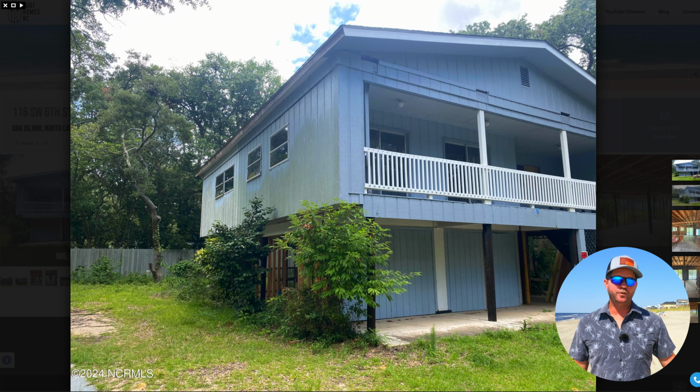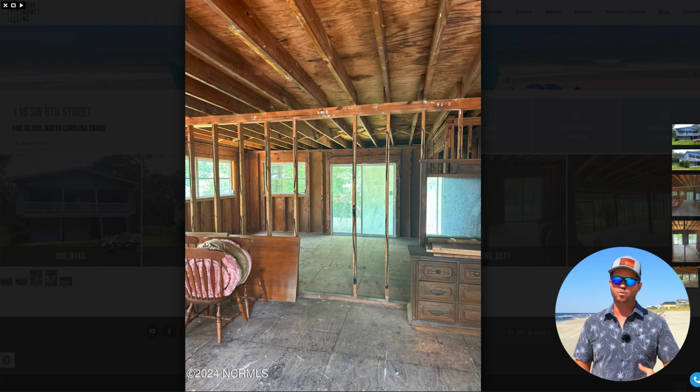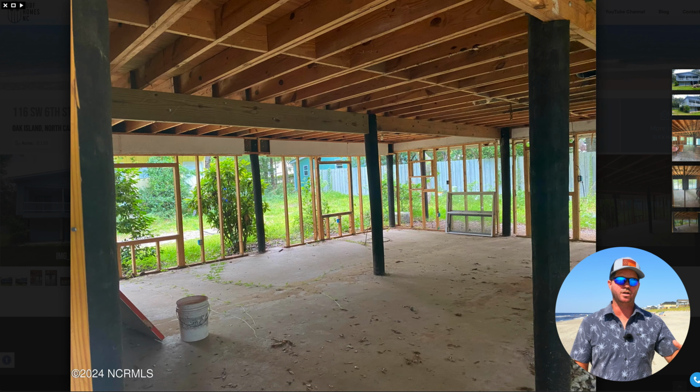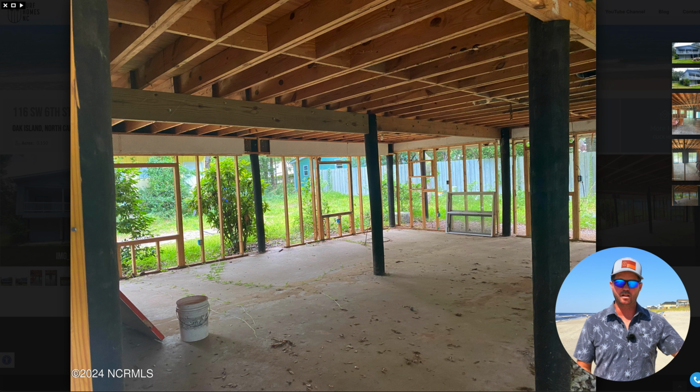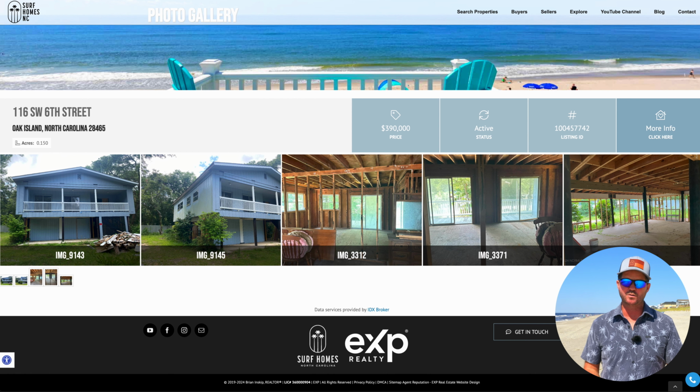All right, so if you are looking for an investment opportunity on Oak Island and you're one of those that have the ability to have a vision for a property, maybe it's something that you're gonna keep personally, or maybe it's something that you come in, you do the upgrades and then resell it for a profit and do a flip out of it, that's certainly an opportunity. But I like that price point on a Southwest Street, and then you're still only 6 blocks from Middleton Avenue to get right down to the beach.